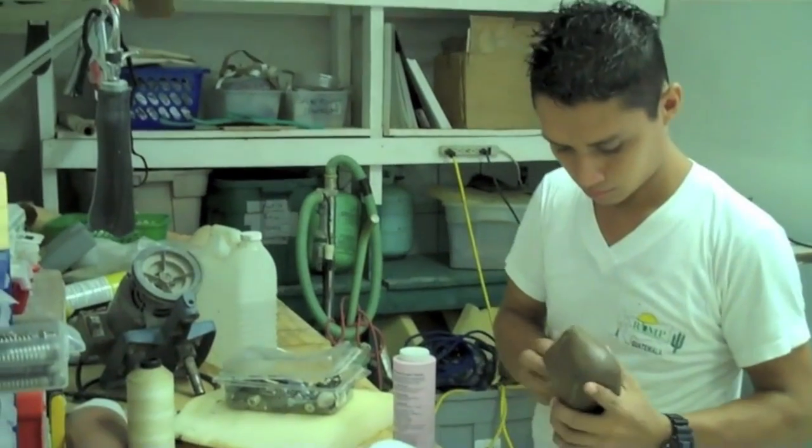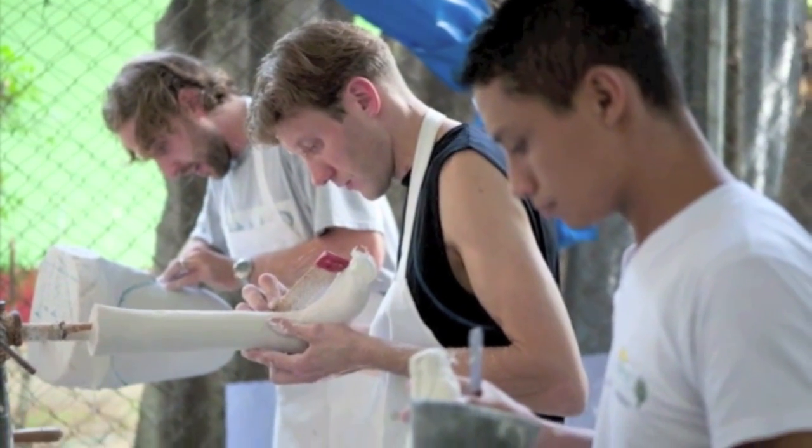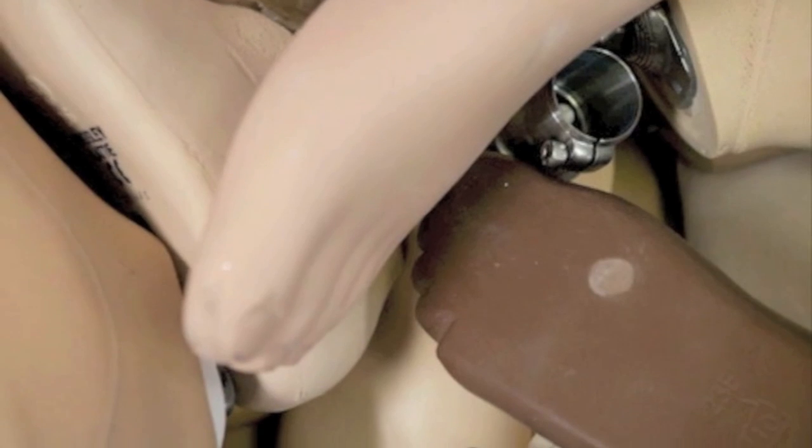ROMP recycles gently used prosthetic limbs donated by amputees across the United States in order to create custom-made, high-technology prostheses that improve the quality of life of our patients and help them to regain their independence.